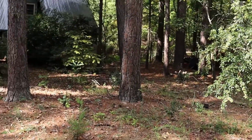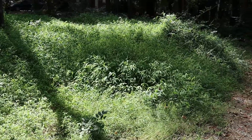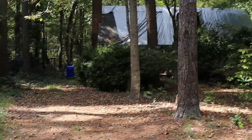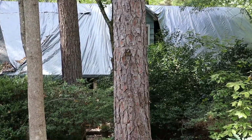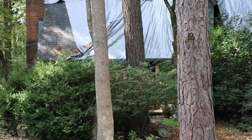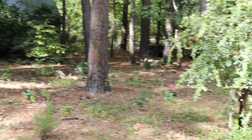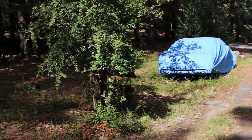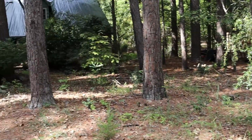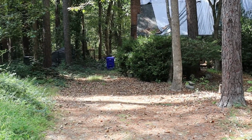Okay. I am not going to go onto the property because I can see everything from here. There's some tall grass. Okay, and then there's a huge tarp over the roof of this home. Okay, so that tells me that the roof is in bad shape. And you have a car with a tarp over it. If you look at this property, you can tell that it is abandoned.